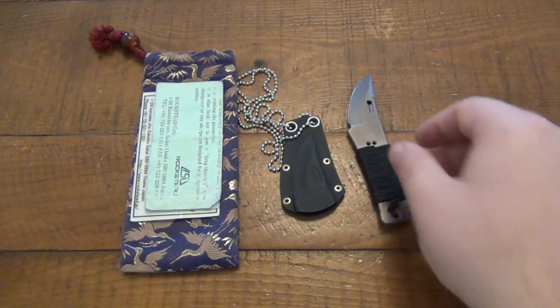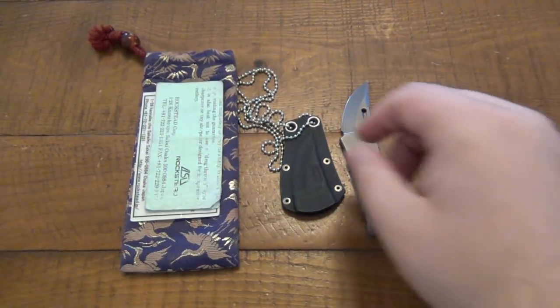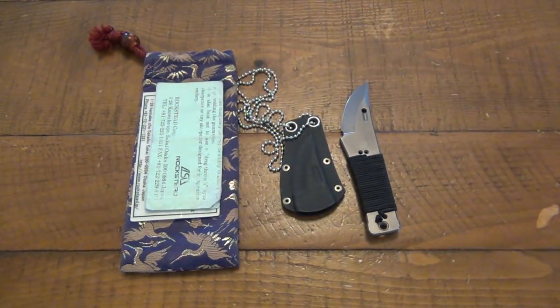So this is, to the best of my knowledge, the world's most expensive production neck knife. If you know another production neck knife out there that's more expensive, let me know down below. Of course, neck knives could be of all sizes, but I'm talking just a small neck knife. That's how I've carried this, that's how it's carried by most people who own these.